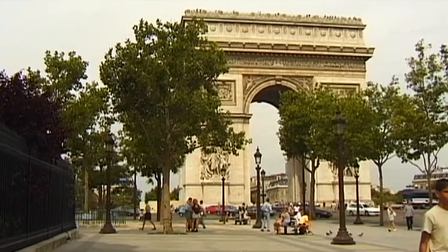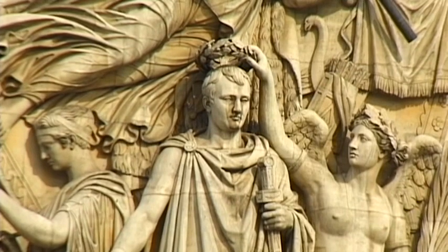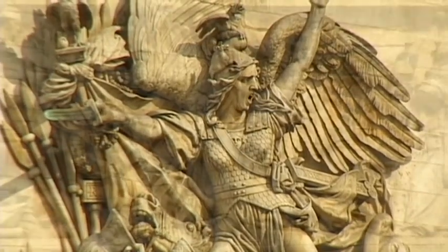In the heart of Paris, Napoleon erected a monument for the glorification of his victories, the Arc de Triomphe. Large reliefs depict his victorious army.